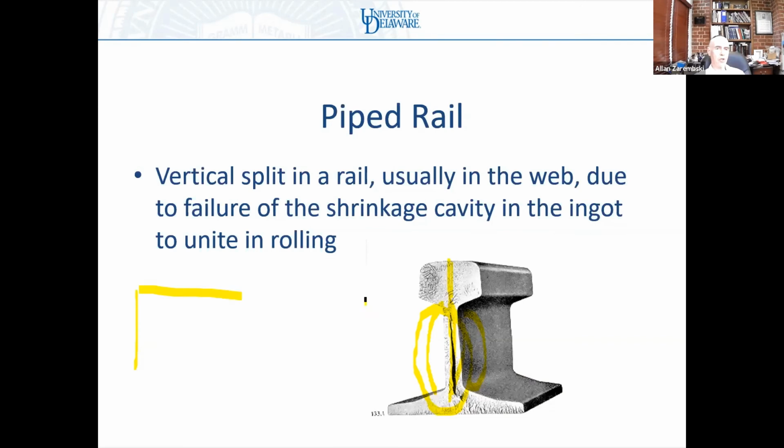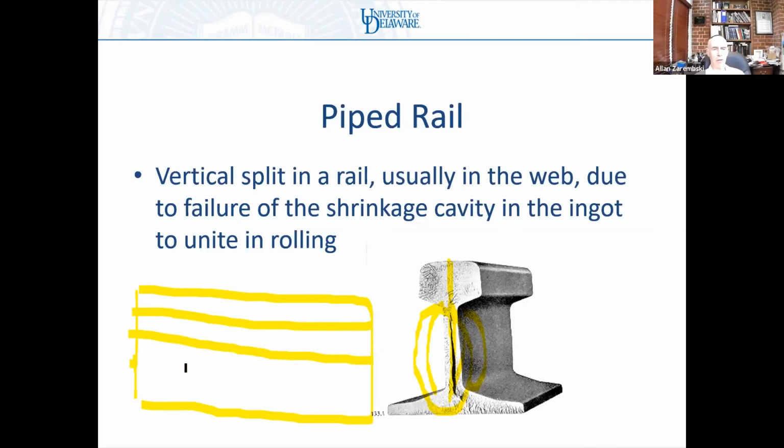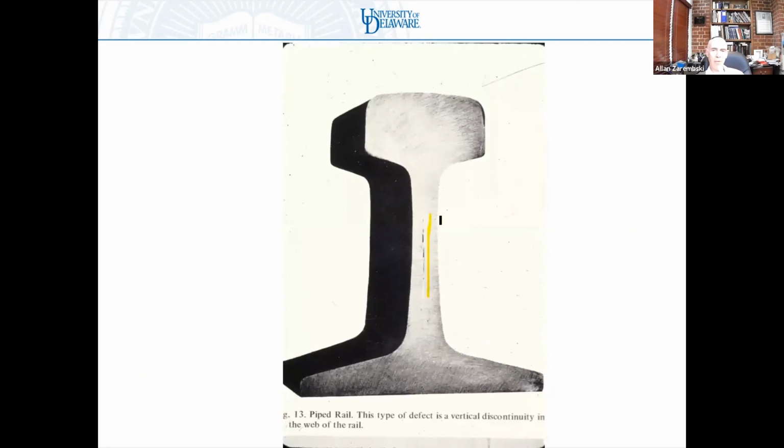Okay. So when you manufacture steel using the ingot process, you're manufacturing essentially 12-meter lengths of rail, one on top of each other. And then when you take them out and have shrinkage, you can get shrinkage in this behavior in this zone right here. And so it says failure to unite means it's failure for this to form together. In other words, you get this type of behavior. You get this type of little shrinkage. This is a result of shrinkage in the ingot steel manufacturing process.